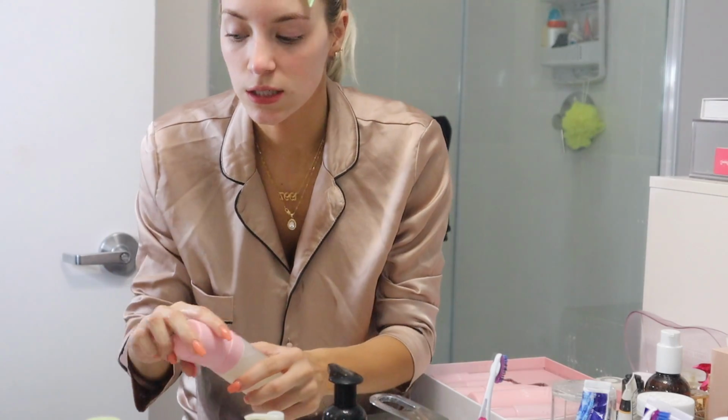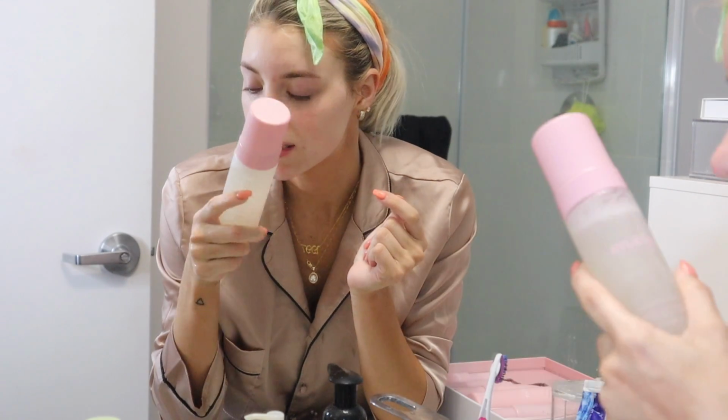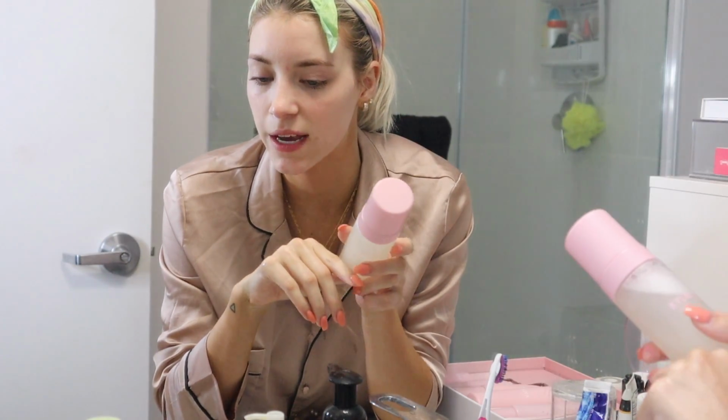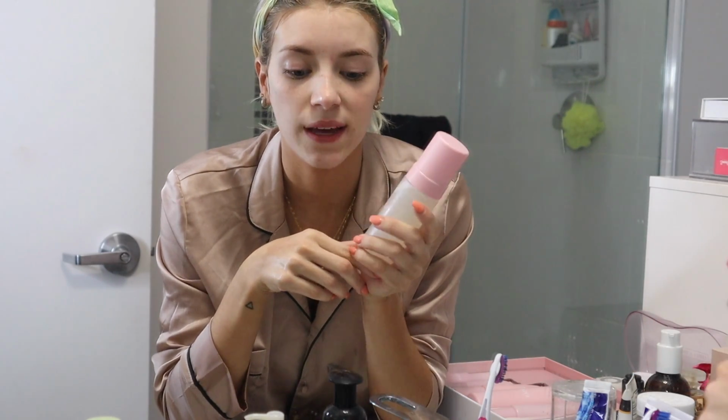Okay, so I actually did like that. I don't mind this. I really do like it. It's very soft, very good, foaming. I feel like this is definitely something I would use when I was waking up in the morning. This is more of like a morning face wash, for sure. I think I would wake up and cleanse my face from sleeping with this.